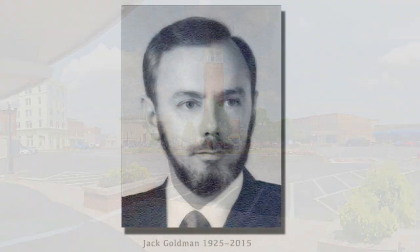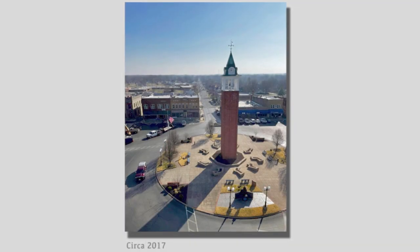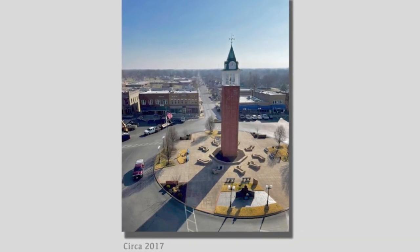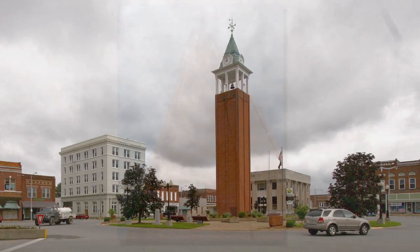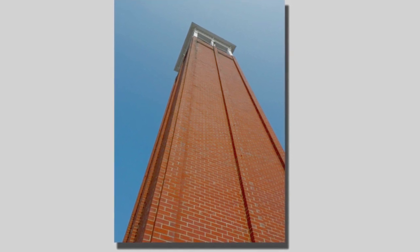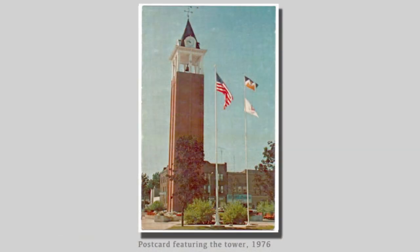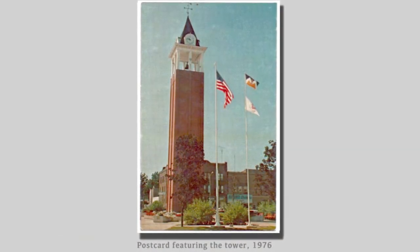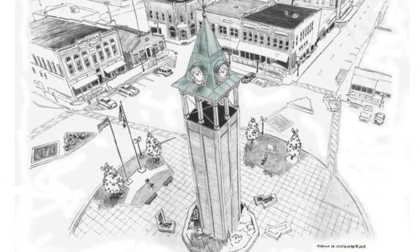Designed by local architect Jack Goldman of Mount Vernon, Illinois, the plaza's minimalist design featured a combination of landscaping, walking paths, and raised planters for seasonal flowers, constructed with locally made fired red clay bricks and reinforced stamped concrete. The planters, landscaping, and walking paths were all designed to focus attention on the soaring vertical lines of the 93-foot-tall brutalist tower.